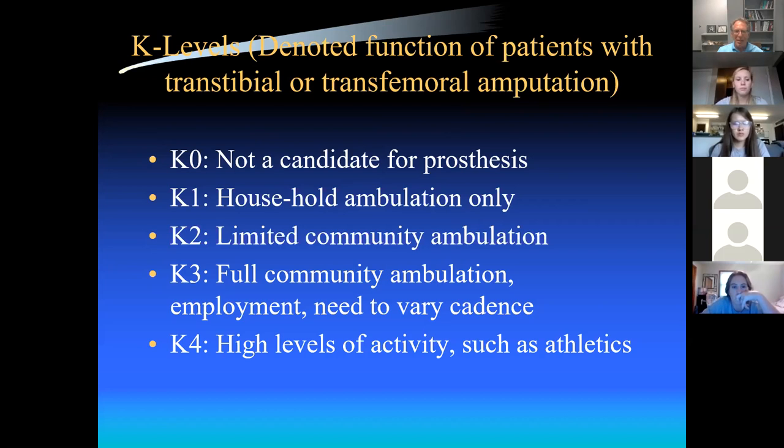K2 is limited community ambulation, but not a need for variable cadence. Variable cadence is probably a misnomer, but what that actually means for people with amputation is their gait velocity. So sometimes you're going slow, sometimes you're going pretty quickly. People who need to do that are mostly the people who are employed in using prostheses. So they would need to be K3 and have components that will accommodate variable cadence. And K4 are high levels of activity such as running or other athletic types of activities.